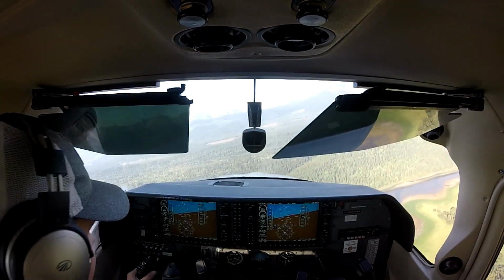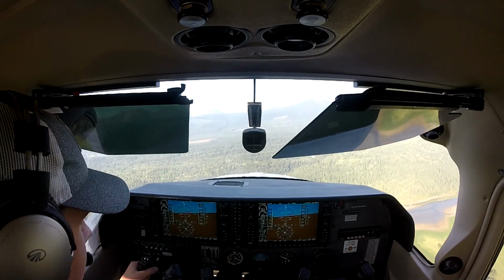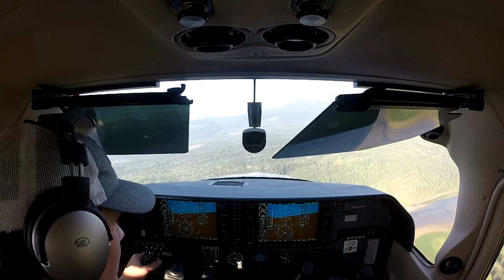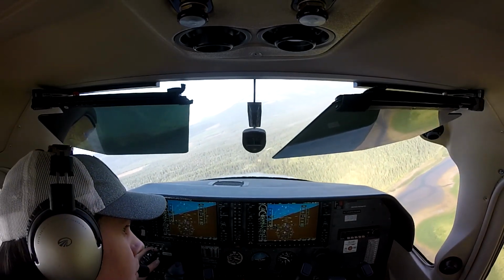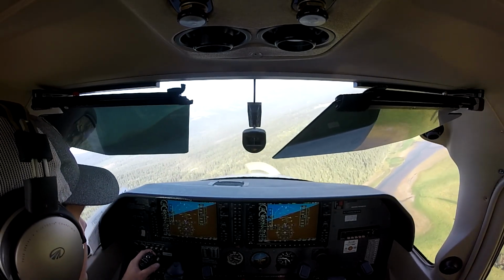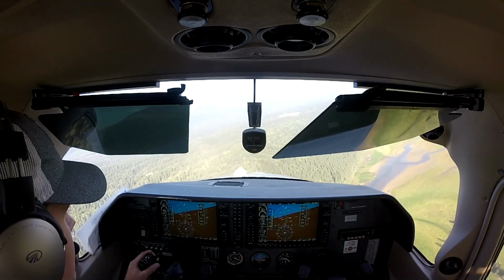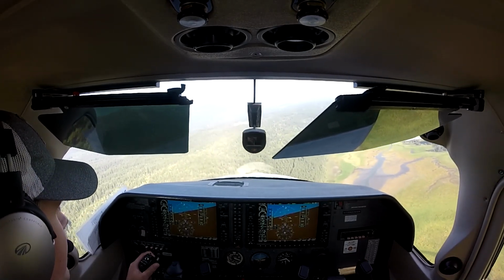Thankfully, we had a high pressure system that day. If you're into meteorology at all, you know that a high pressure system essentially means that there's going to be very good weather, there's anti-cyclonic flow, and there's going to be no clouds in the sky. So we had a stationary high pressure system over the Rockies that day, which was definitely in our favor and allowed us to get out there and fly the plane.